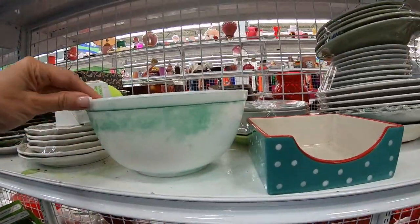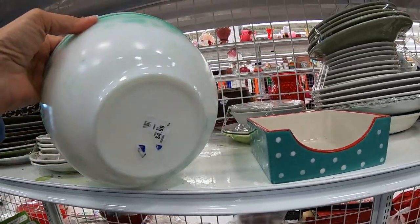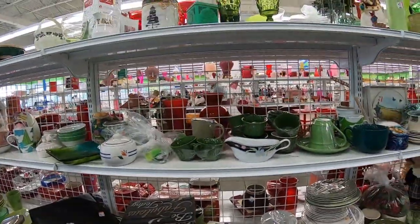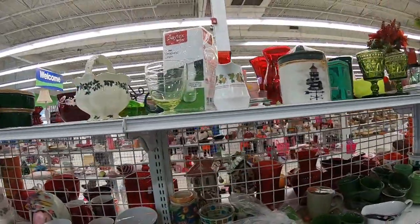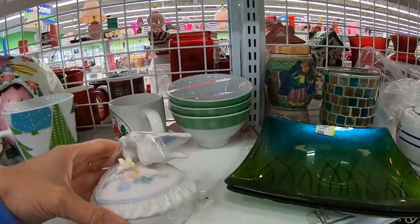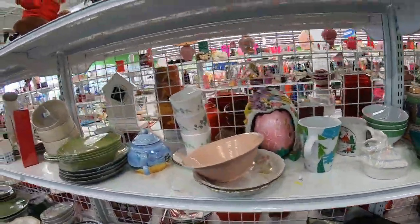Look at the dishwasher wear on this. I'm not even sure, $4.99. I'm not even sure of why Goodwill put that on the shelf. Most of those Pyrex bowls, you really don't want to put in the dishwasher, and they do get scratched very easily. Another heart trinket jar or box.